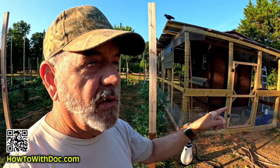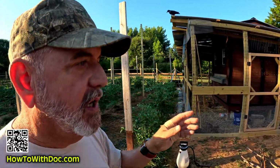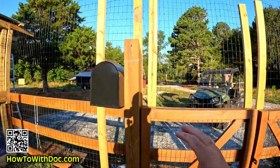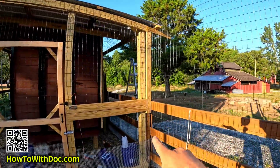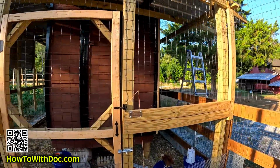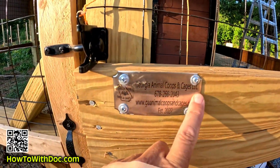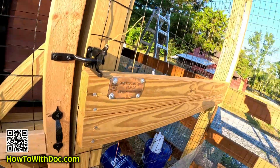This is 12 by 32, I believe it is. And the reason why it's an odd size, we have this fence here, and these fence posts are actually cemented into the ground, so there's no reason to redig them. I had them just lag them into the existing fence posts. There's their information, by the way. Georgia Animal Coops and Cages, LLC. There's our website. Great people, man. I mean, you couldn't ask for better people.